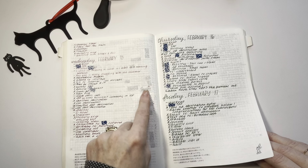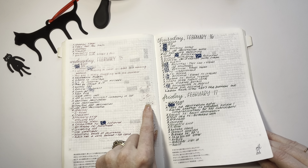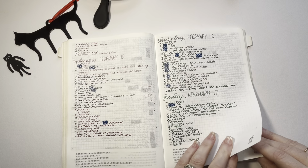I definitely struggled with the pen that I was using, and this one might have been, likely was, Ferrisville Press Red Velvet, and so I think the shimmer was clogging the feed.